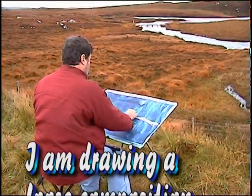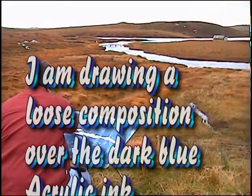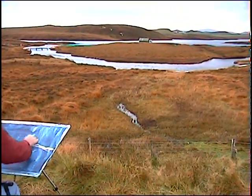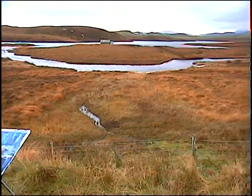Working on a £140 Arches hot press paper. This has been coated with some acrylic ink in deep blue and purple and takes the pastel very well, and you can see I'm working then from the horizon outwards with my mid-tones and then gradually towards my lights and darks.